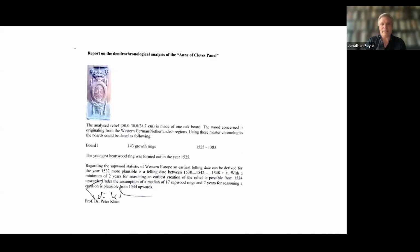The Bonham's panel allowed us to do some dendrochronology. It was a very clear result by Dr. Peter Klein, a specialist in Netherlandish panel paintings, and he found this was German, Western German to Netherlands at the origin of Anne of Cleves, and the rings grew from 1383 to 1525, and with the trimmed oak missing, added back on, plausible date 1544, just 4 years after her divorce from Henry VIII.